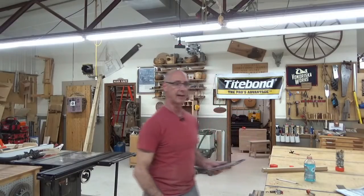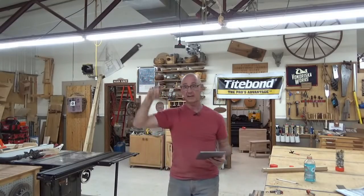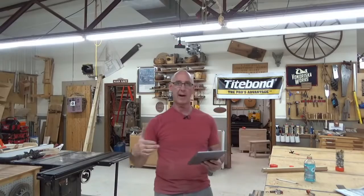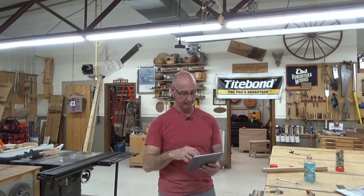And then I'll just kind of let it sit. See that shelf right there? That's full of bowls. So I'll just let it sit in my shop for a while to make sure it's not going to do anything weird, like blow up or crack so badly that it can't be used. And it very, very rarely does.